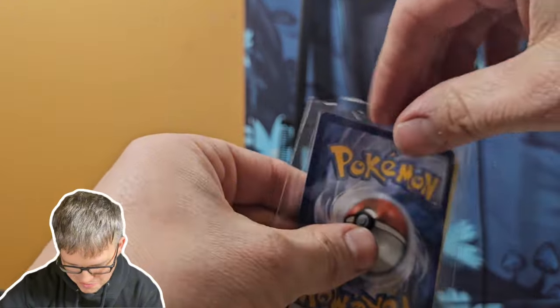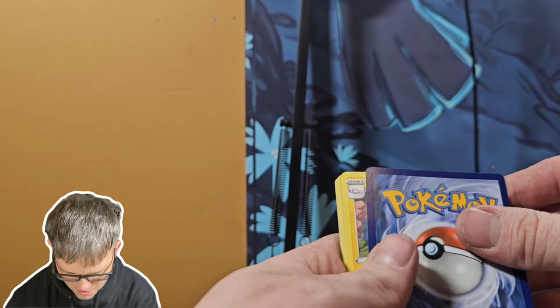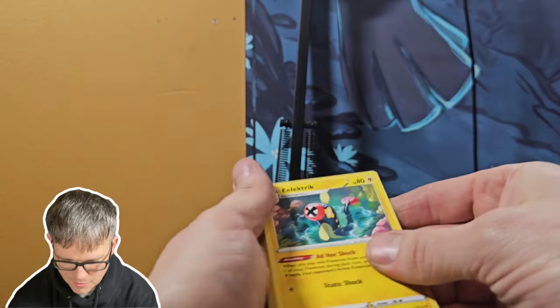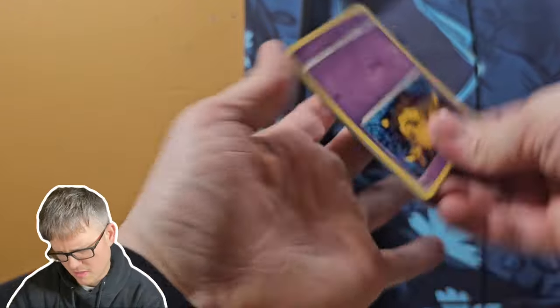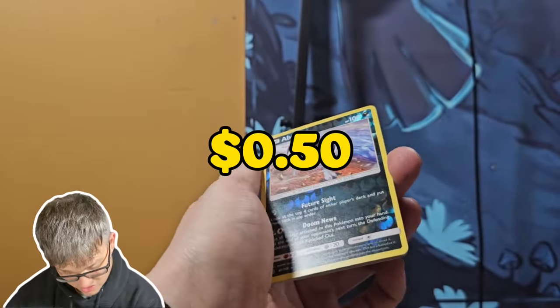So this is our first pack. Let's see what we can get out of this. I'm really curious. There's one card flipped over like that, so I'm not really sure what the deal is there. Maybe we'll look at that last. So we got an Electrike, upside down Drowzee. We've got a reverse rare Absol.